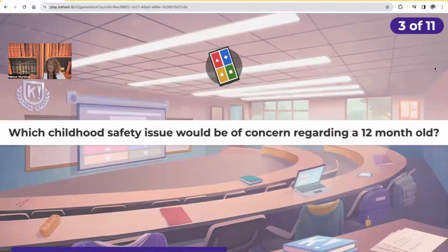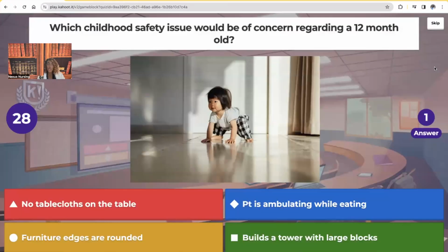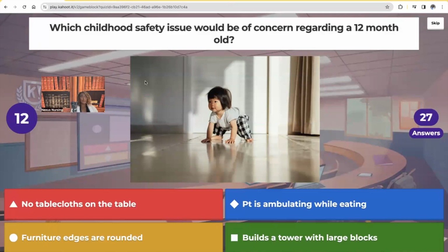What childhood safety issue would be of concern regarding a 12-month-old? Would it be no tablecloths on the table, the patient ambulating while they're eating, furniture edges being rounded, or them building a tower with large blocks? Which would you be concerned about in a 12-month-old patient?